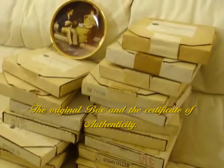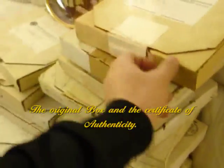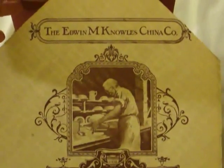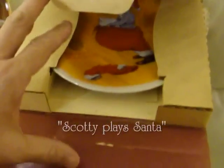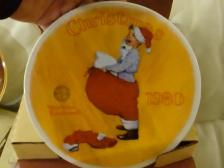When collecting Norman Rockwell plates, it's important to have the original box. As you can see, I have the original box. These plates came from the Edwin M. Knowles China Company. This Rockwell is Scotty Plays Santa, created in 1980. This is a famous Rockwell plate.